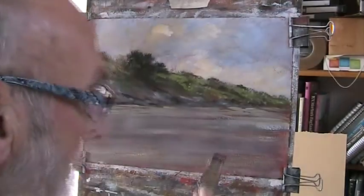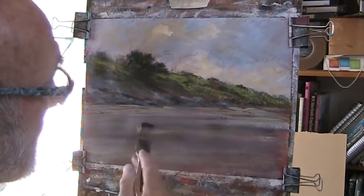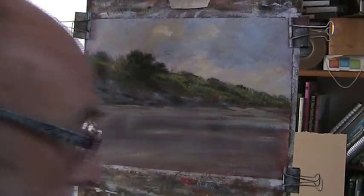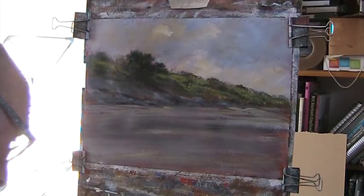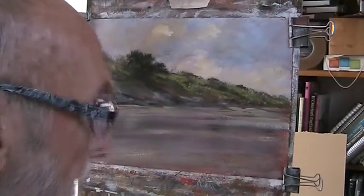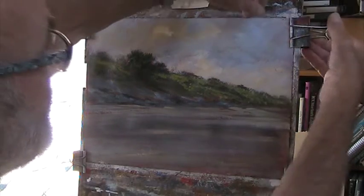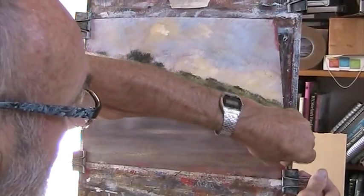Okay, right, that's a bit of this. Just trying to show the gravel, but just a gentle dry brush over here. So the paper's just a little bit buckled. Let's just see if I can stretch it out a bit.